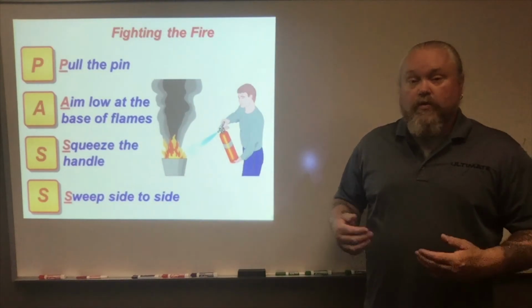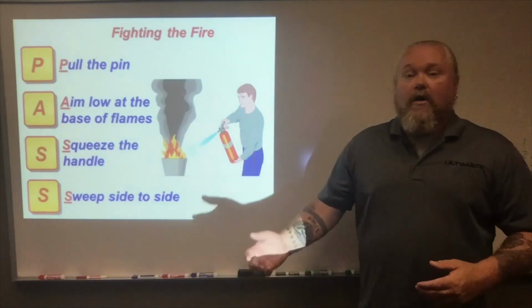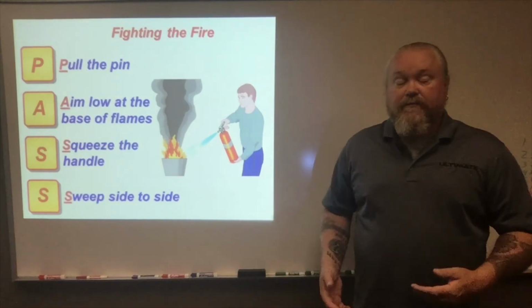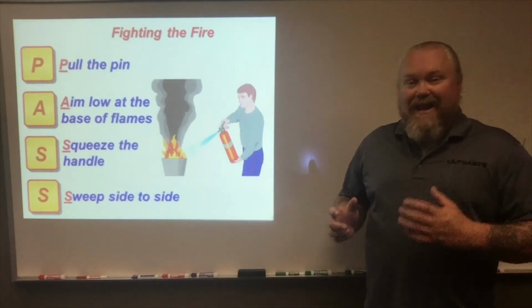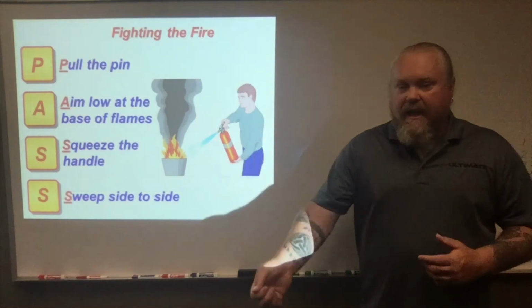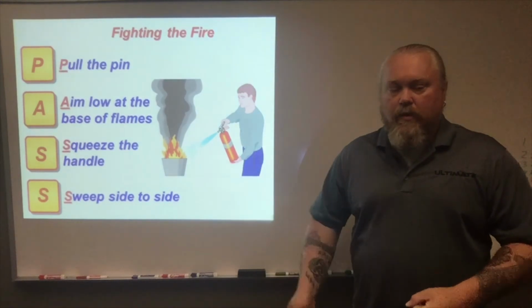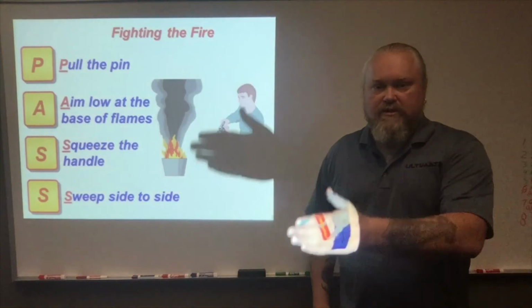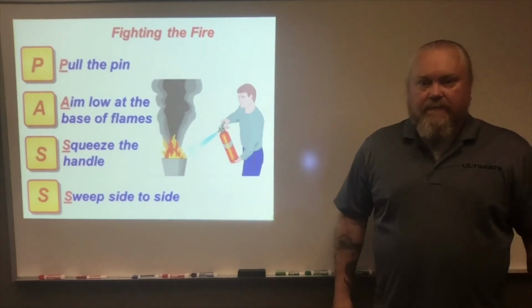And when you do this, you want to be at a distance that you can actually administer the material onto the fire to be effective, but far enough away that you prevent yourself from actually becoming involved with that conflagration. So that last S is a sweep. What we want to do, pull a pin. We're going to aim at the base of the fire, squeeze that trigger, and we're going to sweep side to side. We want to go from left to right of the base of that flame's generation surface. And once we do that, we can actually knock it down.